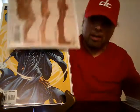Now, 94, 95, I didn't get because once I looked them over, they had issues, so I didn't want them. I'm a stickler for 9.8s and 9.6 at the low end, unless it's a key issue that I know is worth money in a lower grade. If it's of importance, I will get it in a lower grade. But if it's an issue that's not important, it has to be a 9.8 or a 9.6 at the least. So I don't got 94, 95, but I do got 96.